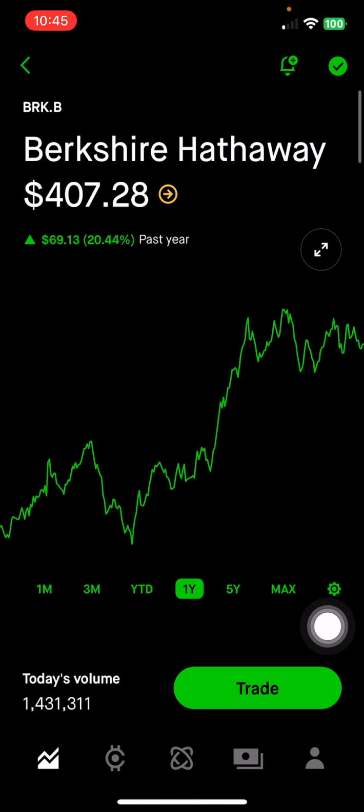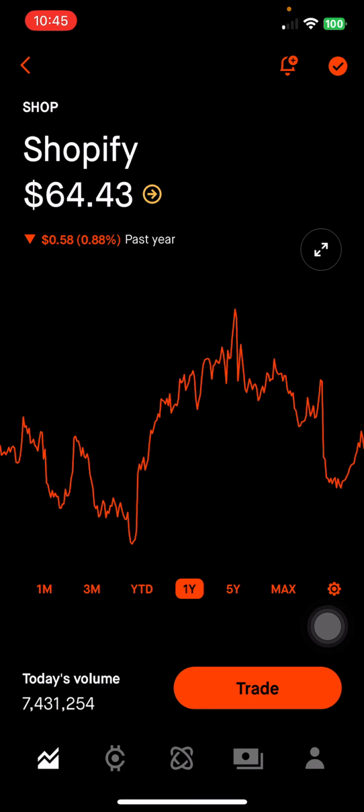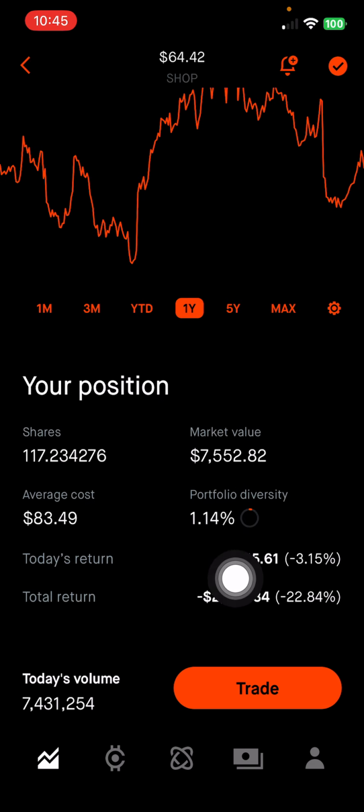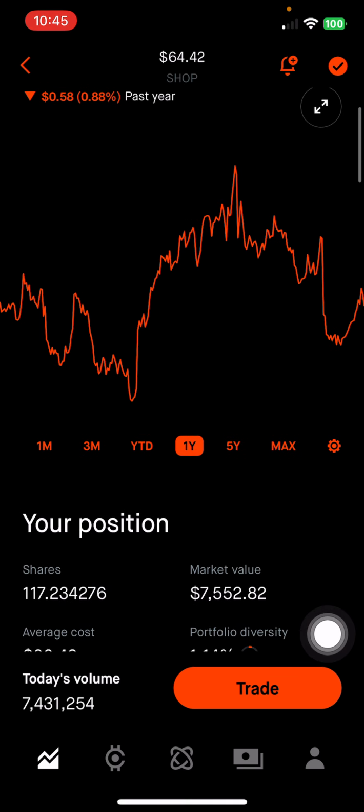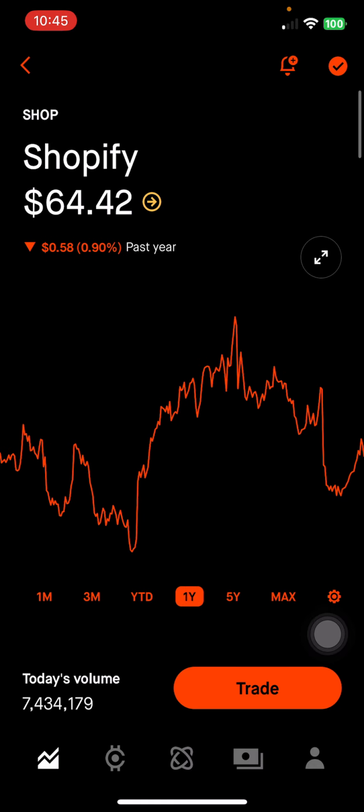This is owned by Warren Buffett, and they own a lot of companies entirely or partially. One of the largest positions is Apple. Next is Shopify, which is in the e-commerce space, which makes up 1.14% portfolio or $7,500. I'm down 23% on this position, but do see there's some potential upside once the economy is better.